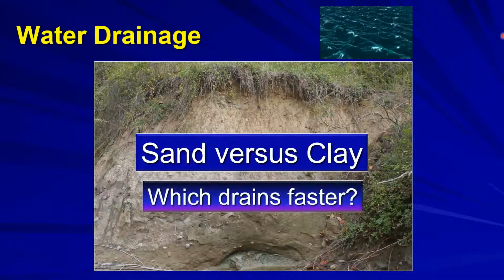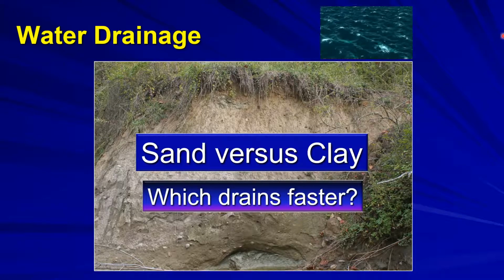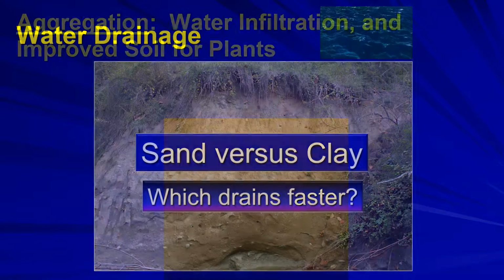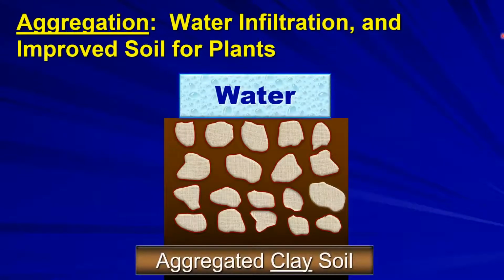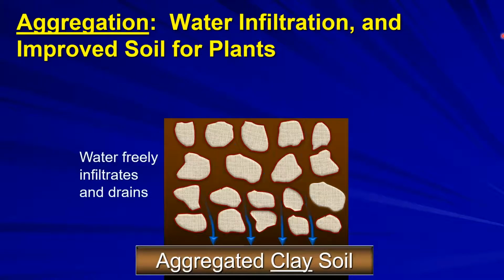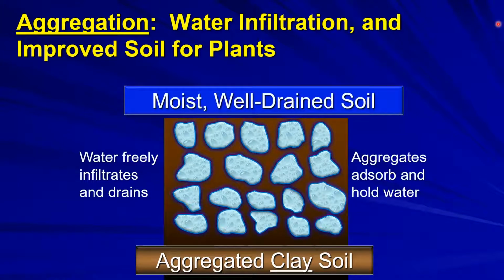So I'm going to tell you something that people will just doubt, except you can see it with your own eyes if you go into areas with heavy clay soils and go in the forest. Sand versus clay, which drains faster? I'm telling you that we can make clay drain as fast as sand through soil, through aggregation. So we have these aggregated clay particles. What's in between? Macropores, the water flows through. But it's even better because those clay particles hold more water. They have a higher surface to volume ratio. They also attract because they're negatively charged.